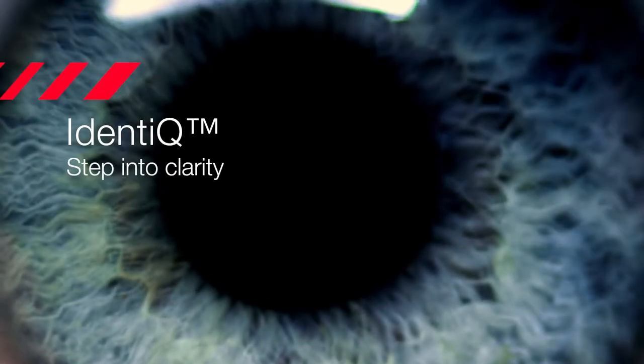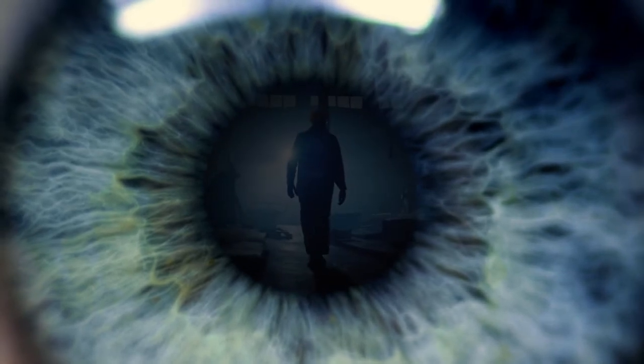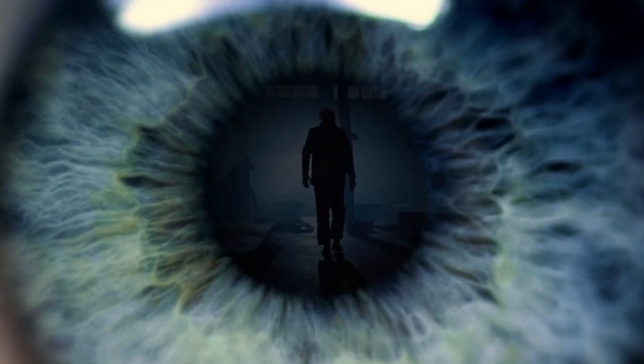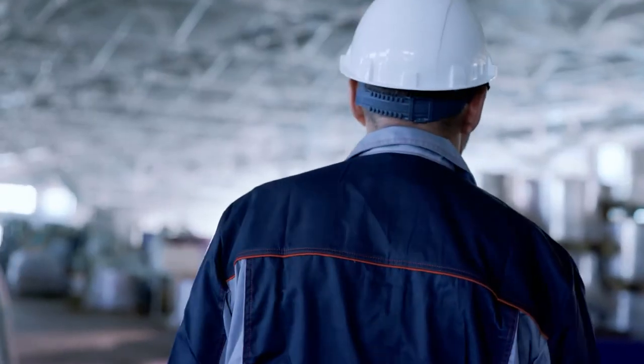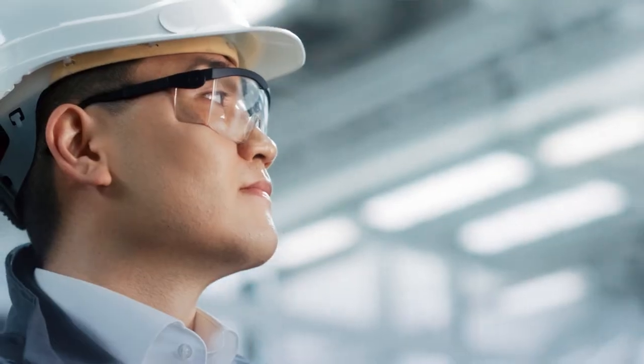Clarity. It's more than just seeing clearly. It's the ability to perceive more than meets the eye. It sharpens focus. It empowers people with the knowledge to do more. And now you can step into clarity with IdentiQ.